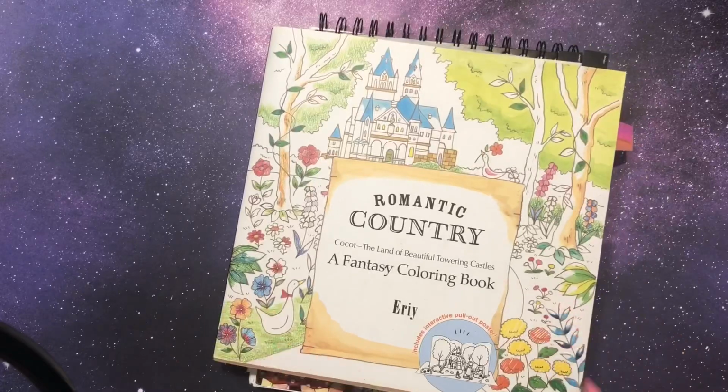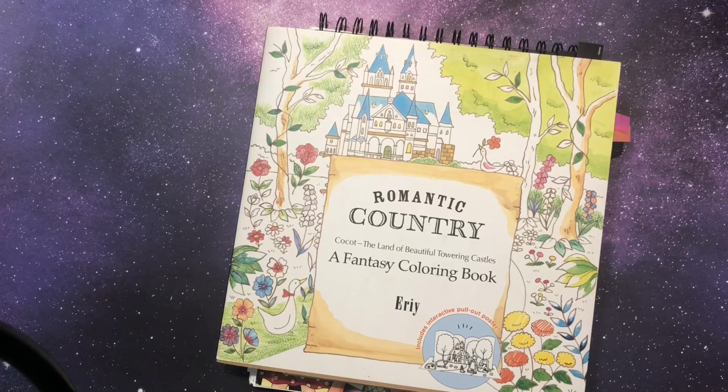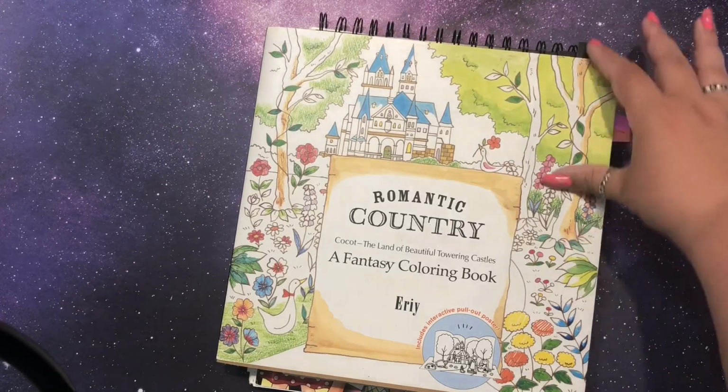Okay, this one, Romantic Country. Another one of my favorite artists. I love her books. I really need to get her new ones. The tracing ones I have one of, and then now her newest one. I wish that it would come out here so I could get it easier and not have to pay shipping. So I'm kind of waiting to see if there's any news about that, but we'll see. I expect it's not going to, and that's sad.